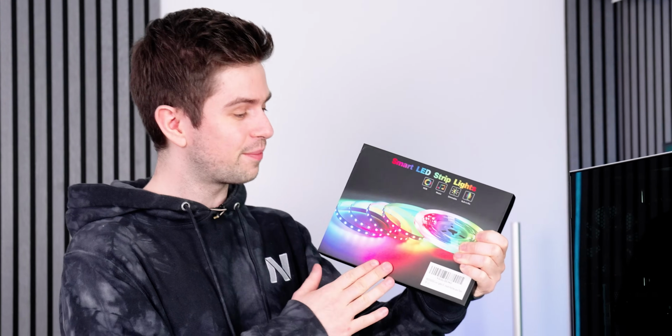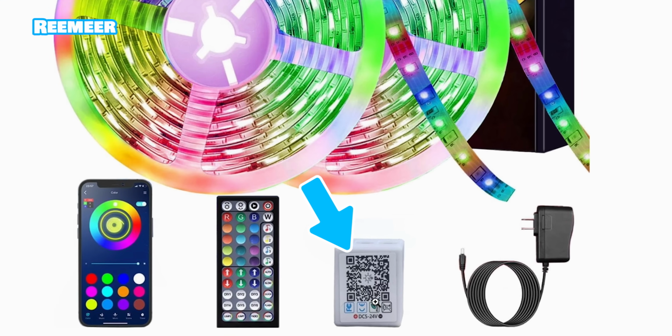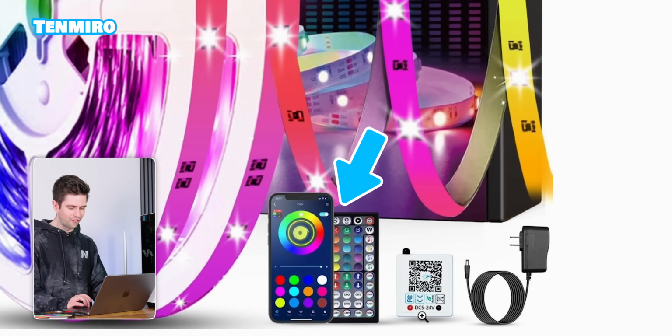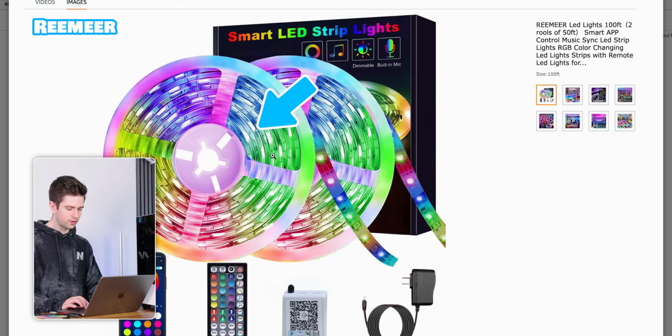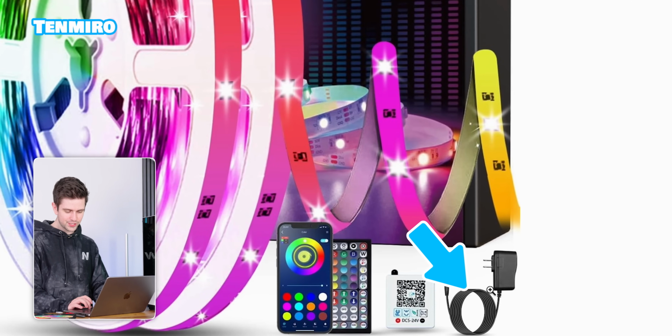So these are practically identical lights that are just cheaper. You can also buy them in the US. Look on the bottom, the application, the remote, and then the smart receiver. If I switch to the best-selling ones, it's exactly the same thing on the bottom. It's also two strips in a box, just like the Remir ones. Even the power cord here, it's the same image. So this is a better option than the best-selling ones.